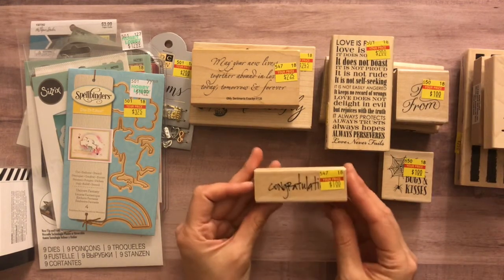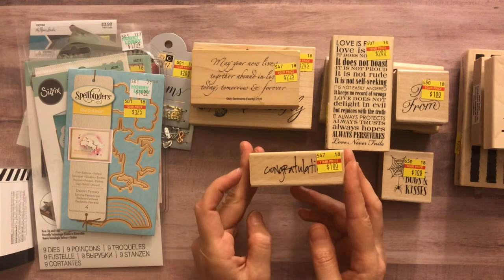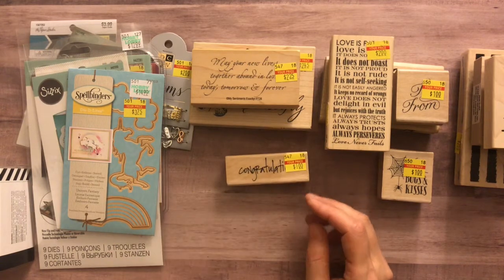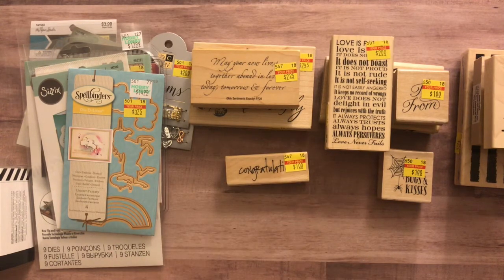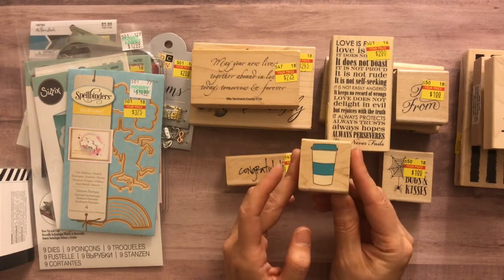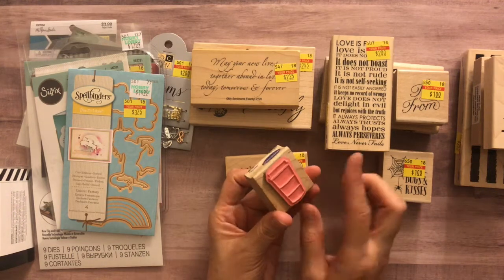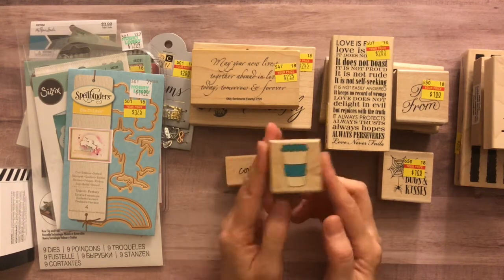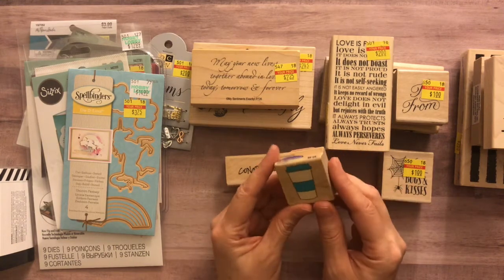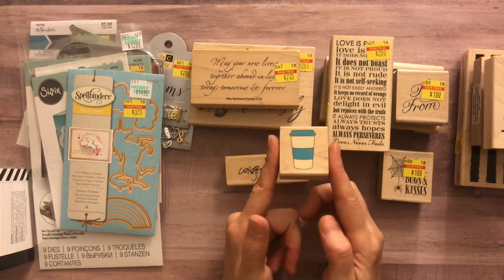I also found this one. It says congratulations. I just really love the font on here. And this was $1. This one doesn't have a price on it, but it was $1. And I just thought I'd use this to make some repeating background. Just like coffee cups all over the background. I have no idea. But I just thought it was a good size for that. And it's just cute.